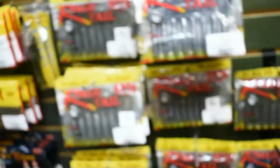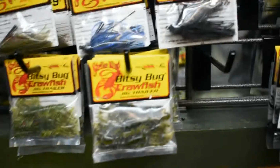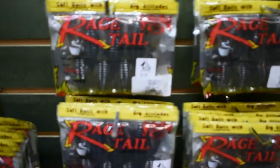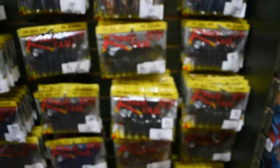And of course you got your Rage Menace grubs. Really good on a finesse jig. Like kind of your bitsy bugs and all that stuff. And of course you got your structure bugs and all that good stuff. More Strike King Space Monkeys, more coffee tubes, flipping tubes. Uh-oh, Reaction Innovations.